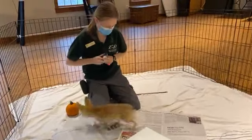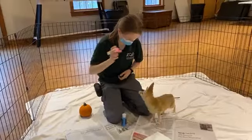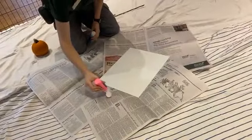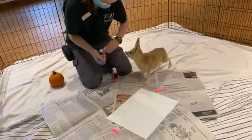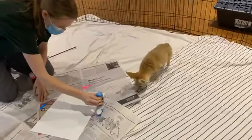So what we're going to be doing here is what we call a painting enrichment session. This is not something we do all the time. It's considered a special thing that Ariel gets to do that is beneficial for her. It's something a little bit different. It's enriching, and for us, we get a really awesome painting out of it too. So it's a win-win by far.